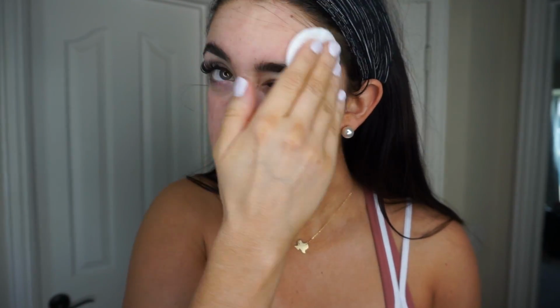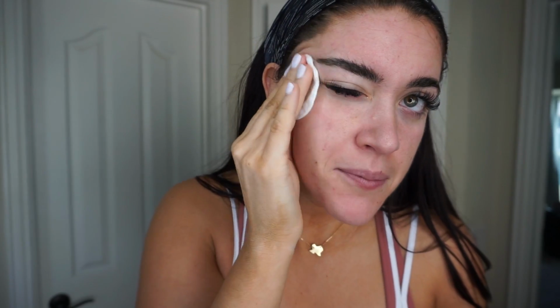This one smells good. I almost want to say it smells like a type of drink I can't think of. Capolomo or something, but get that all on my face. I'm really hoping, so my skin has improved a lot in terms of evenness and color. So I'm really hoping that this helps me even more. Make sure I got everything.